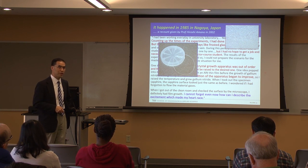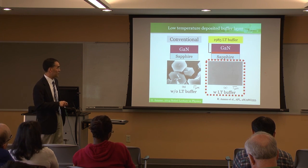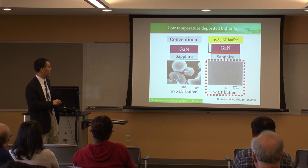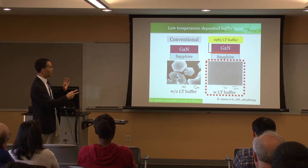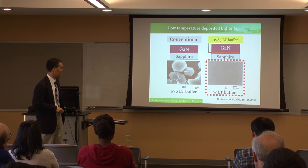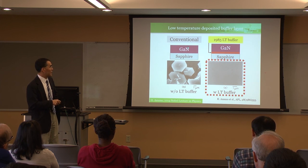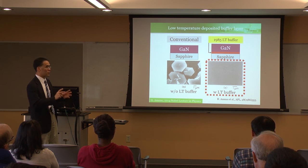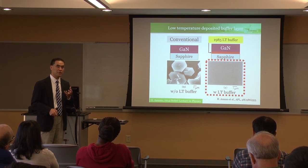So this was a major discovery. And in 1986, they published a paper. By the way, this slide with this kind of green format, I asked Professor Amano to send me his Nobel lecture, so this is, of course, courtesy of him. He said that gallium nitride on sapphire gives you big crystals and a very rough surface. But with insertion of a buffer layer, the surface becomes at least optically smooth.